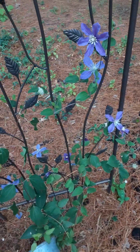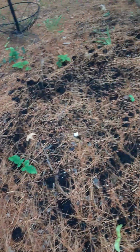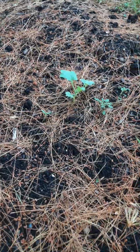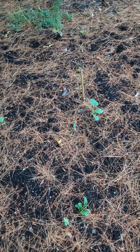See the clematis here? She's doing well. But however, that is a watermelon, that's a Tuscan, and that's a Tuscan. They seem to be doing okay. They're not doing great. I really wanted some melons this year, but I might not get any.